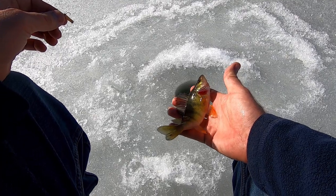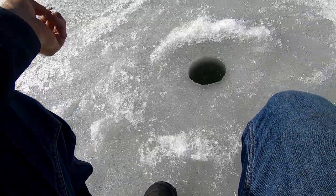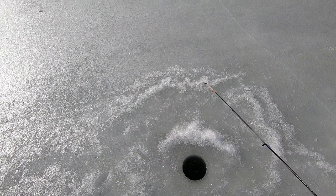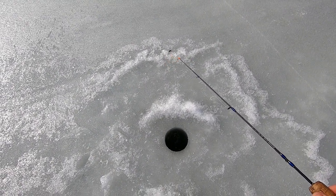And they engulf it. They've been really aggressive. But I got several holes drilled, like I said, and I'm just bouncing around, see if I can catch a few decent ones. Hoping that some bigger fish move in later on.